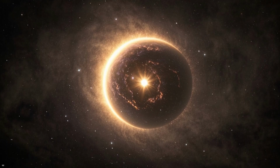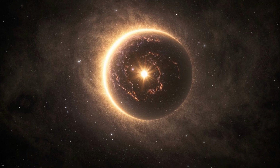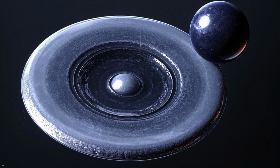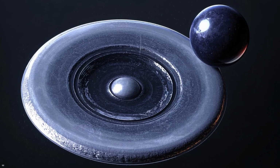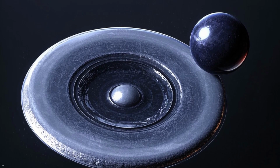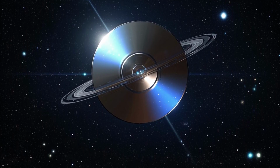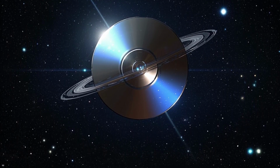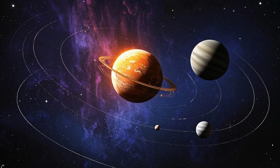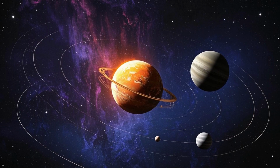If that happens, the remaining matter can form a disk around the binary system's point of mass. Over time, the matter in the disk can cool and solidify, forming a thin, flat object called a diskette. Sounds familiar? Well, that's because diskettes are the building blocks of planets. So one day there may be a solar system where the planets formed from the debris of a supernova explosion.